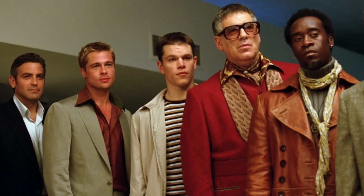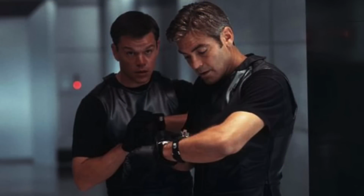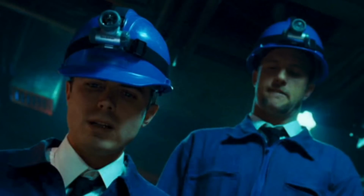That's the thing that really props up these movies: the cast is just incredible. You've got George Clooney, Brad Pitt, and Matt Damon. To think about those three actors in a movie together is absolutely insane. But just everybody else that's in it. You've got Casey Affleck in these movies. Tweeter from Varsity Blues is in these movies.